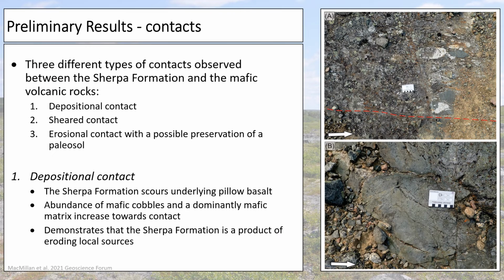Another attribute that was studied during this past field season was the different contacts between the Sherpa Formation and the mafic volcanic rocks. So I'm just going to quickly share with you guys the 3 different contacts that were observed. The first contact was a depositional one, where the basalt is scoured by the Sherpa Formation. And at this location, there is an abundance of mafic cobbles and a dominantly mafic matrix. And this contact is significant because it demonstrates that the Sherpa Formation is a product of eroding local sources.